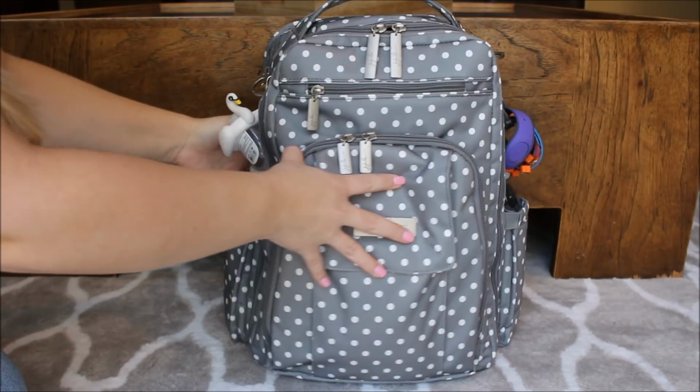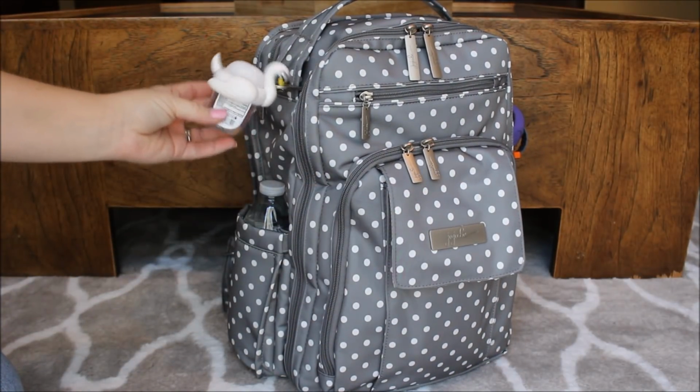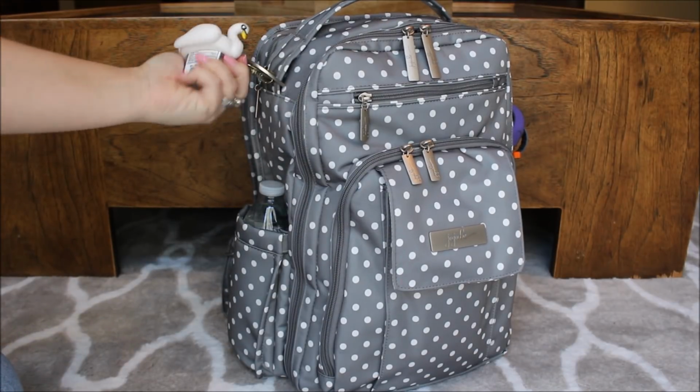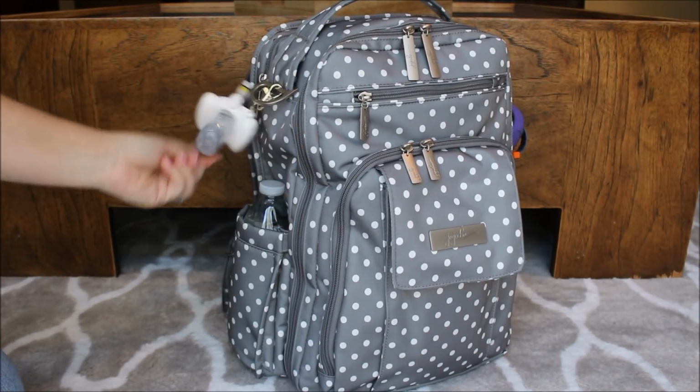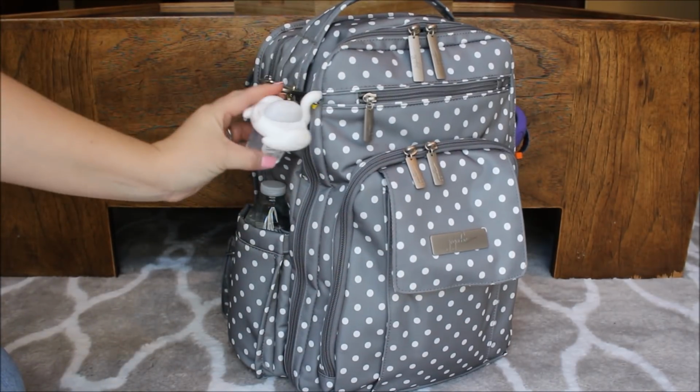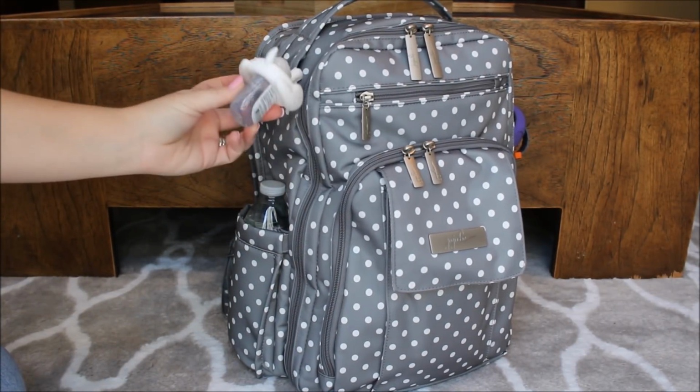Attached here to the side of the bag, I just have a Bath & Body Works hand sanitizer. We use this obviously like crazy when we're on and off rides and things like that. Also here on the front, which I'll show you in a minute, we have tons of Wet Ones, but I do have this just attached here to the side because we're constantly using it.